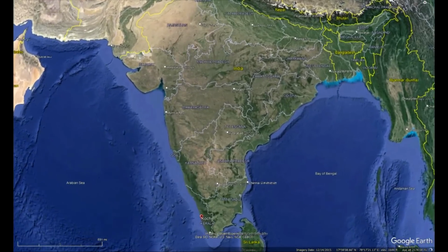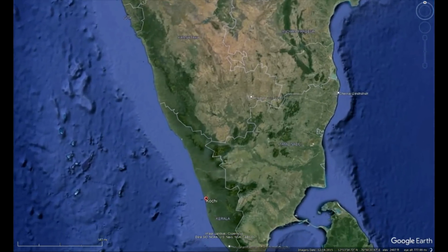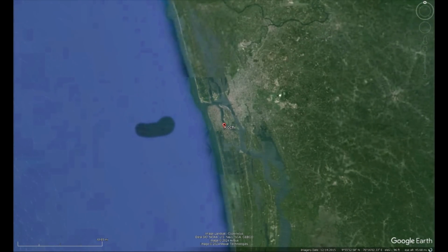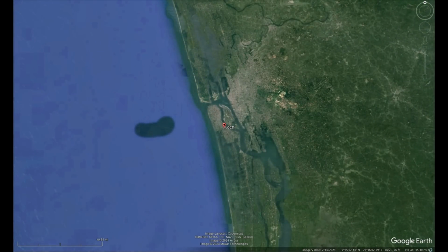Right. So our ship actually docks in Cochin, India, and we all have to get on buses and go to the Cochin airport. And then, as Nancy said, it's quite a flight to Delhi. But we're going to go over all that with you. We'll walk through the itinerary.